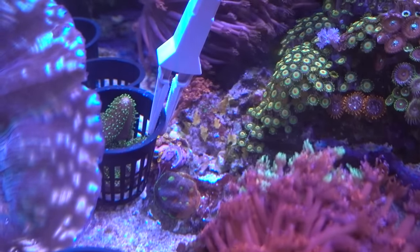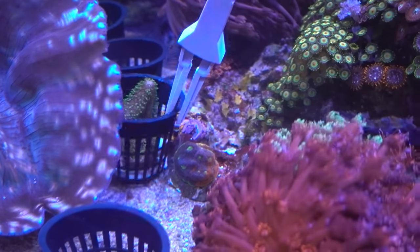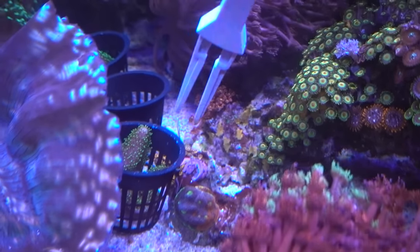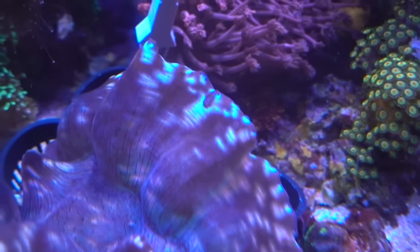For myself personally, as soon as the frag gets stuck on enough of the substrate and won't get blown away, I like to remove them from the basket ASAP. Let's take a look at these guys right here.